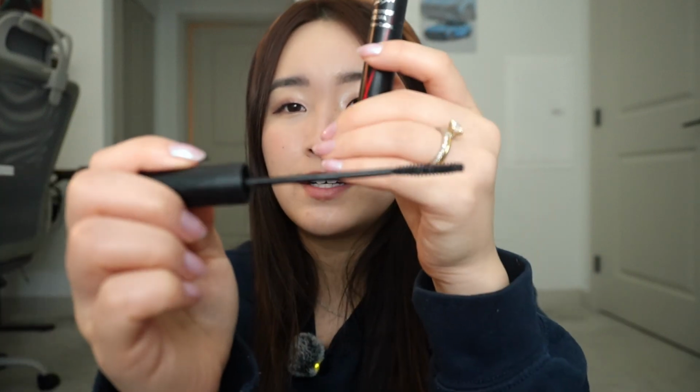Alright, last 2 things. First is mascara. Personally, I like a thin mascara that's waterproof to get into every little lash that I can. So the CLIO Kill Lash Super Proof Mascara is also a really good find.